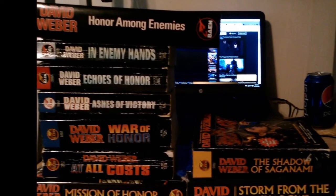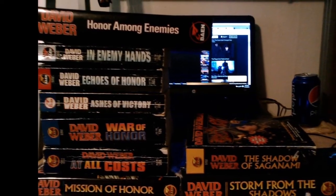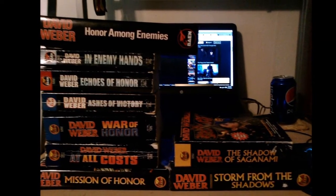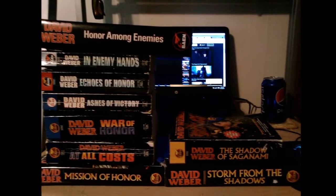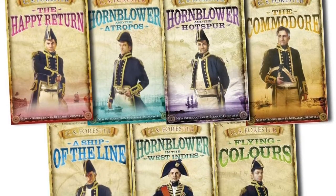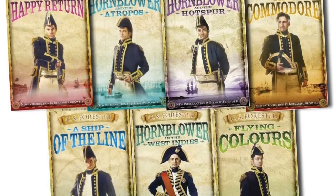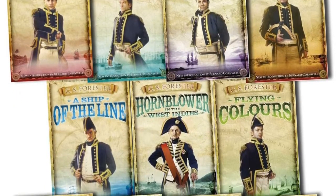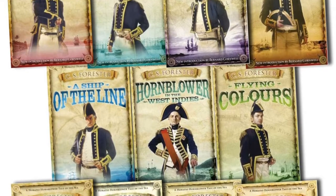The Honorverse setting takes place around 2,000 years in the future, and for most of that time humanity has been colonizing other planets, a movement called the Diaspora. Despite taking place in the incredibly far future, however, the series is very heavily influenced by the Horatio Hornblower series, written by C.S. Forester from the 1930s to the 1960s.